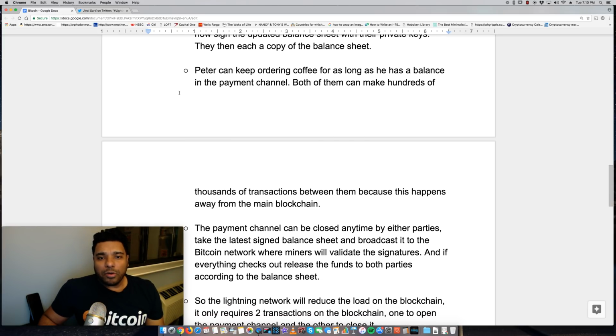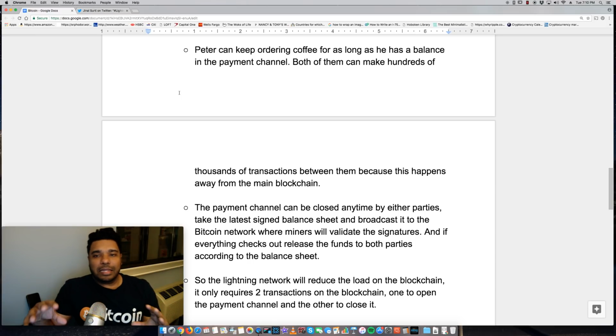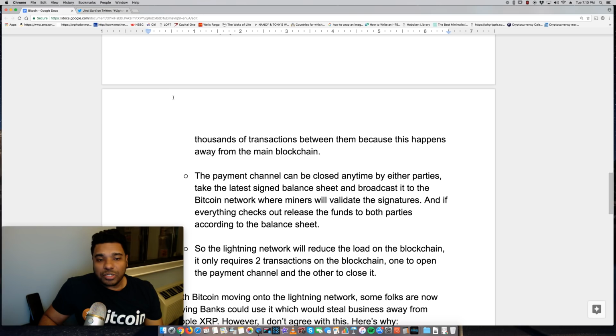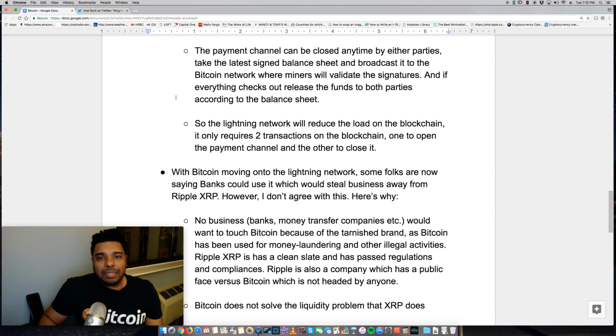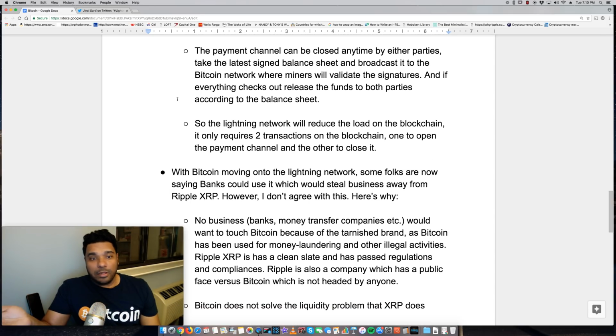Now, Peter can keep ordering coffee for as long as he has a balance in the payment channel. Both of them can make hundreds of thousands of transactions between them because this happens away from the main blockchain. The payment channel can be closed anytime by either party, and essentially then it takes the latest signed balance sheet and broadcasts it to the Bitcoin network, where miners will validate the signatures, and if everything checks out, the funds will be released to both parties according to the balance sheet.